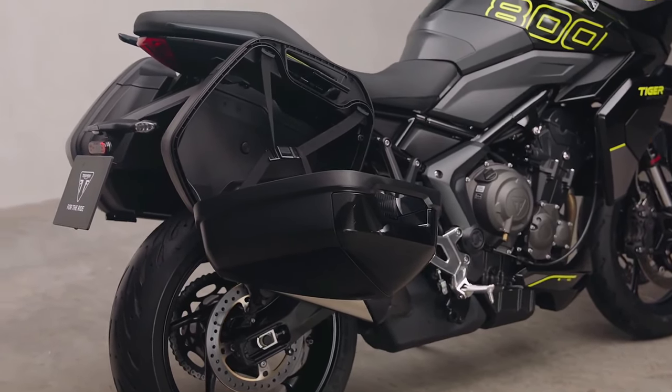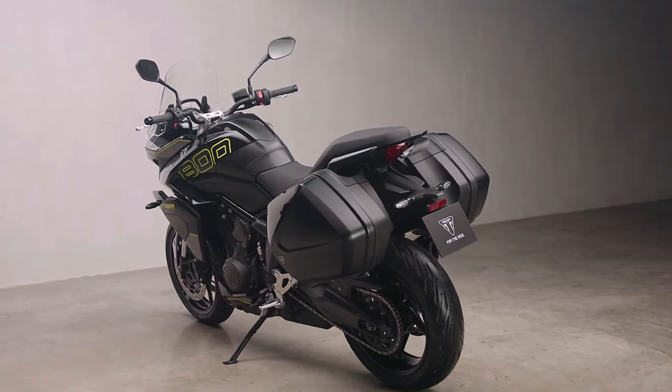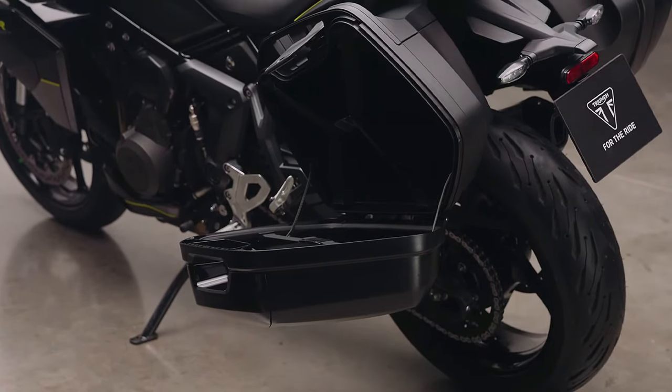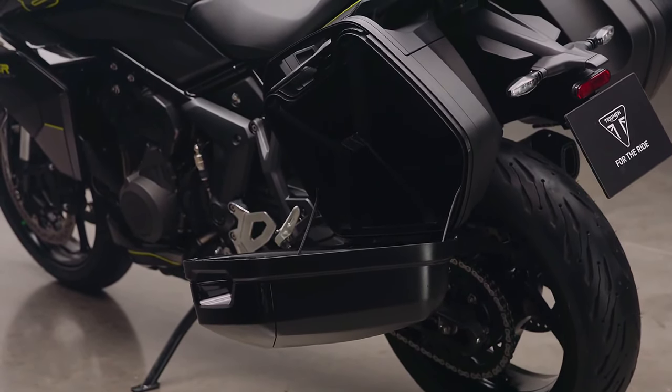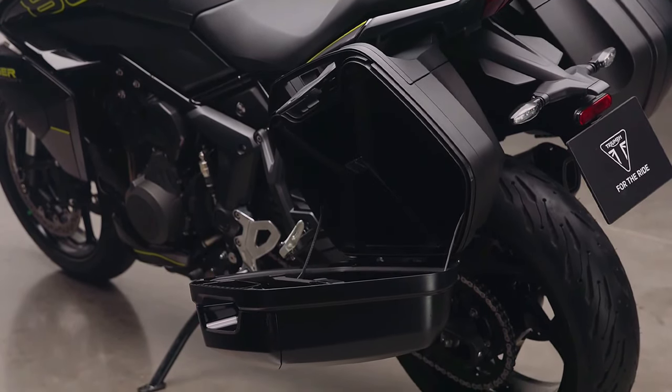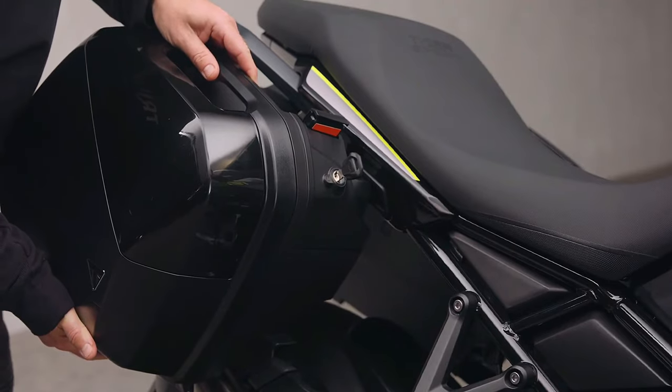Dating back to a High Side Low Side podcast 3 years ago, I've argued that the classic sport touring motorcycle is not dying out. It's just evolving. For 2025, Triumph has boosted my argument by introducing an intriguing new entry in the sport touring class.